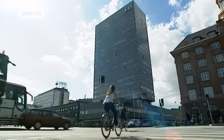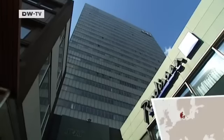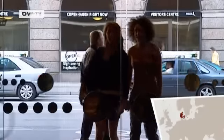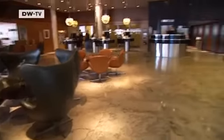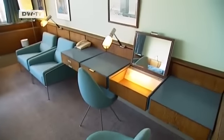The Radisson Blu Royal Hotel is a sleek high-rise in the center of Copenhagen. The interior is full of modernist design classics. The five-star hotel opened half a century ago. All 260 rooms looked like this back then.